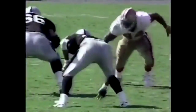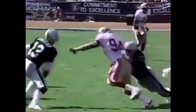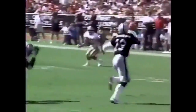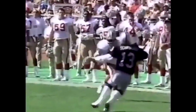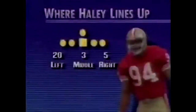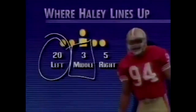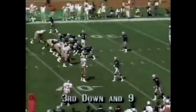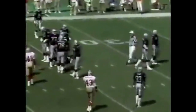Now watch Charles Haley here. We talked about this earlier, that they have to know where Haley is. They always want to get an offensive lineman on him, but that's not enough if that guy is just one guy. You see Wright tried to turn him out, but Haley is agile enough that as he turned him out, he could come back in and get a hand on Schrader and flush him out of the pocket. See, now here's where he lined up in the first half: 20 times on the left side, 3 times in the middle, 5 times on the right. So what they try and do is move Haley all over so that you can't anticipate where he's going to be. 3rd and 9. Everybody that plays against the 49ers says we have to find out where 94 is.